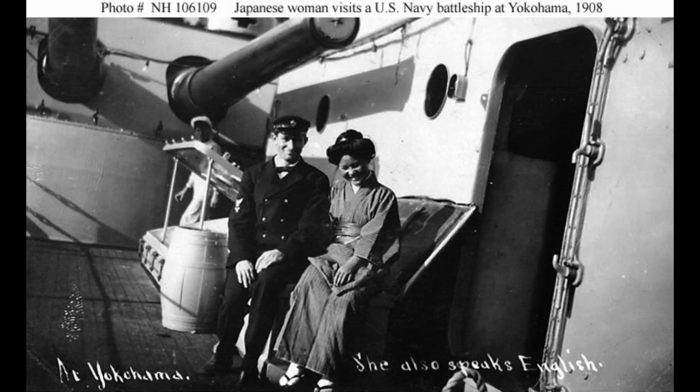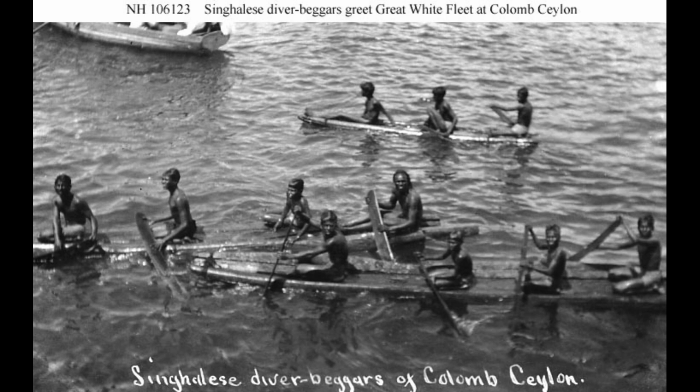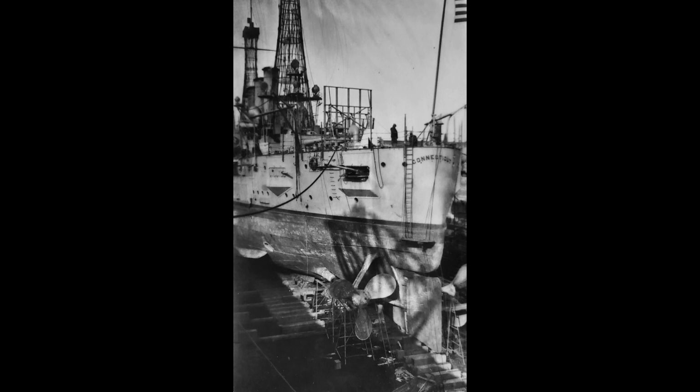After the Jamestown Exposition, Connecticut joined the Great White Fleet on its circumnavigation of the globe. The Great White Fleet was a show of force by the United States Navy, and it was intended to deter any potential enemies. Connecticut sailed with the fleet for over 2 years, and she visited ports in all of the world's major oceans.